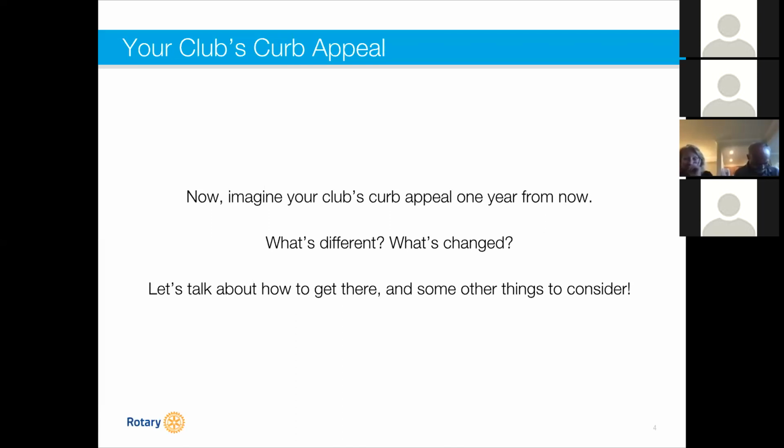Well, a year from now, I hope we'll have a major project that all people in the community are galvanized by, get behind, and want to join Rotary. Okay, great point. So a project, because that can really galvanize the club, and also is something that you can use to, again, increase that curb appeal. We're working on this great project. It brings the community together. It benefits the community. Awesome point. So a big project. What else?